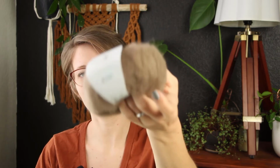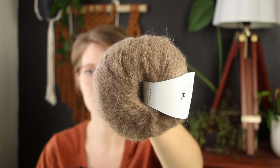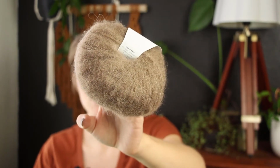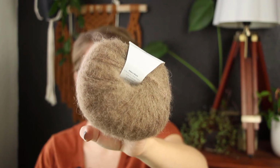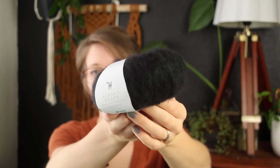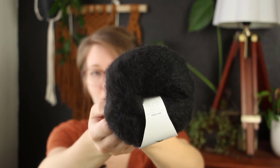But then I also have this one, which is a very nice taupe, which I plan on holding double with some yarn. I'll show you in a little bit. Or for a sweater. This one is color 4. I think it's called taupe or something like that. And then, for whatever reason, I bought one ball of black. I'm not really sure why I bought one ball of the black.